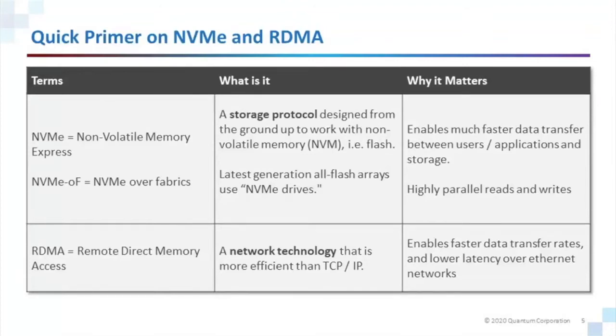Now, SAS was really designed for serial devices like hard drives or tape, whereas NVMe was designed from the ground up for flash. In terms of why that matters, as a protocol, it gives much faster performance than the flash arrays you're using today. And it gives much faster performance both in terms of streaming performance as well as random access or IOPS, because it really takes advantage of the parallelism that's inherent in flash.